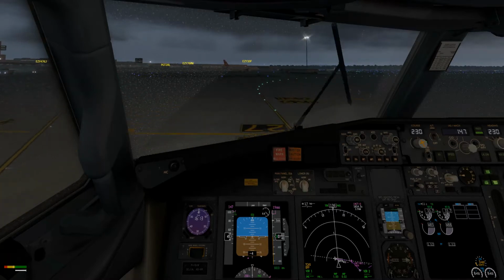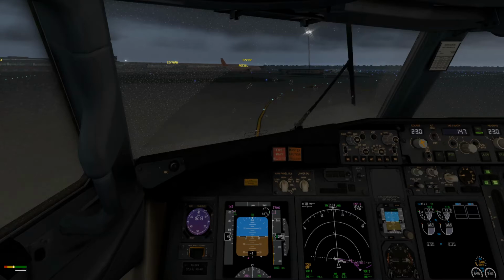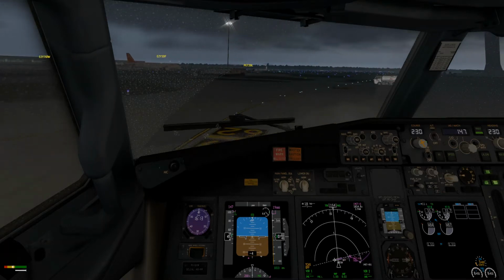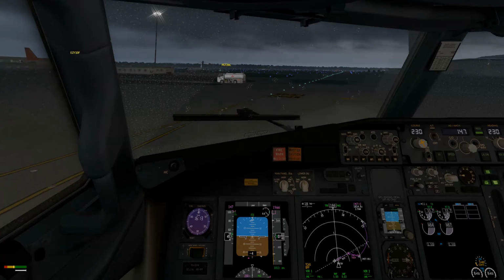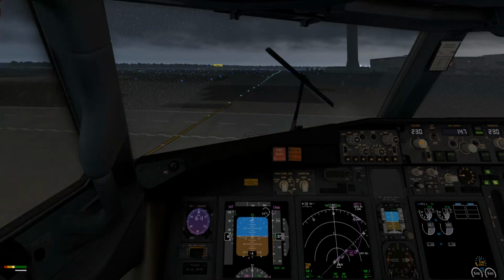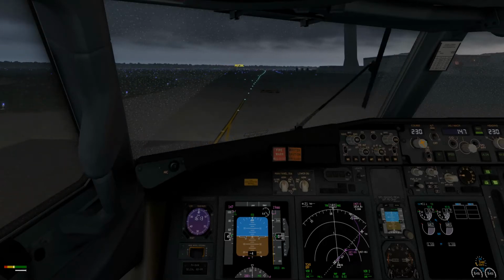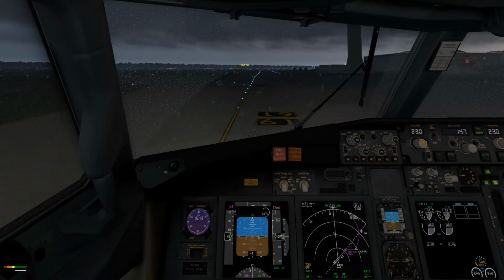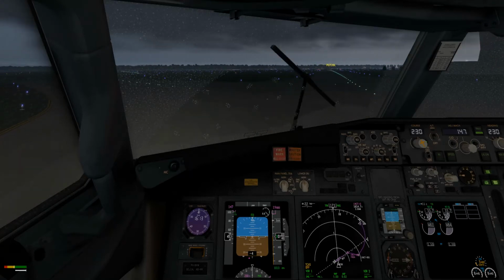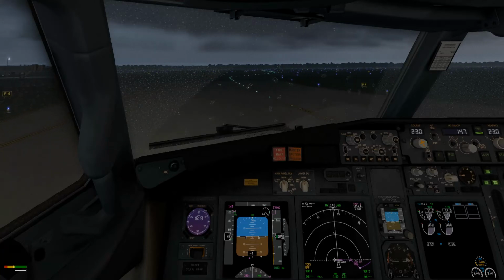Manchester Ground, Logan 56, ready for taxi. Logan 56, holding point Juliet 1 for 23 right via November Charlie, Echo, Delta, Papa, Kilo and Juliet. Hold at Juliet 1 via November Charlie, Echo, Delta, Papa, Kilo and Juliet, Logan 56. Easy 1 Delta Foxtrot, give way to the KLM 737, passing right to left at Papa. Easy 1 Delta Foxtrot will give way to the KLM at Papa.